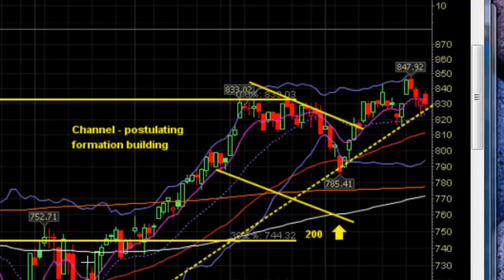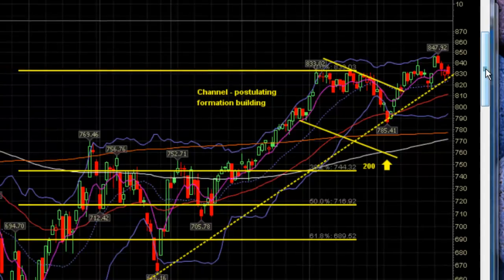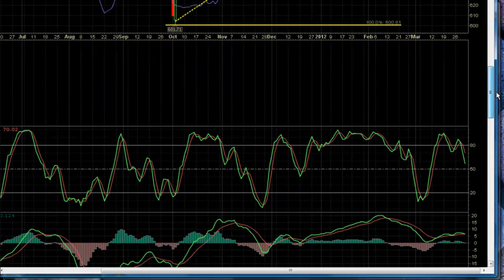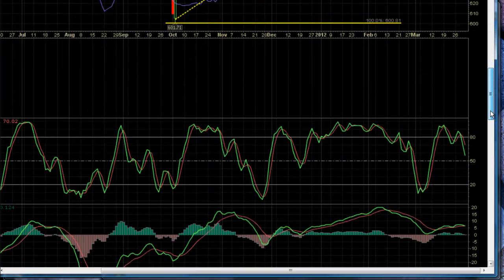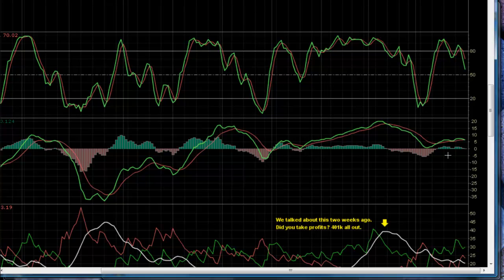Okay, splitting hairs here, but the 200 period, the white, is moving higher. This is the 300 period, and we've got the 20 period, which we held last week. This is the daily. Okay, stochastics is moving lower. However, price is pretty much moving sideways, so we could have some divergence there.